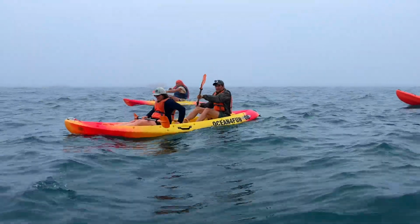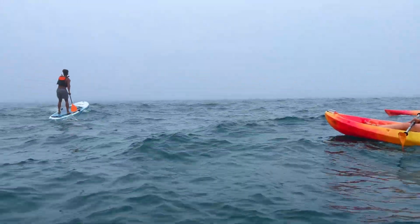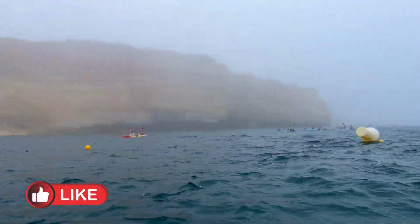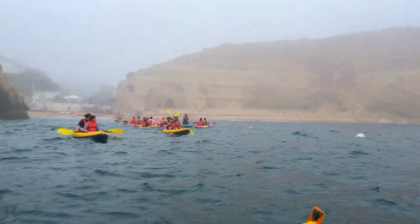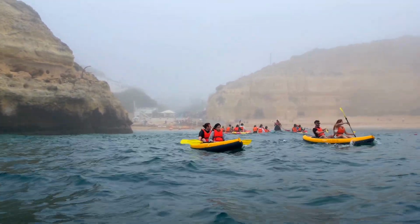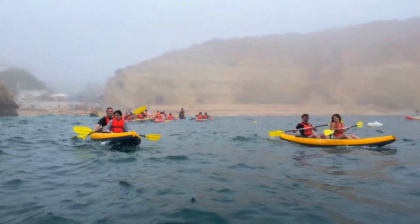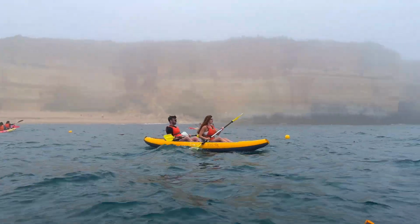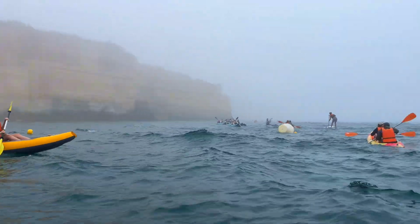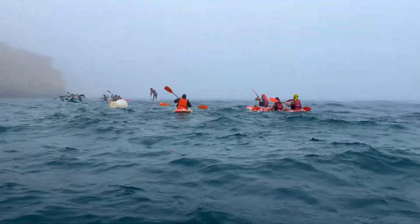A very choppy day out here on the ocean, and we're just waiting for the rest of our group to show up. We were luckily the first ones out. And unfortunately, a massive thing of fog rolled in, so it's really foggy this morning. So hopefully when we get to the cave, we'll be able to see a bit better.